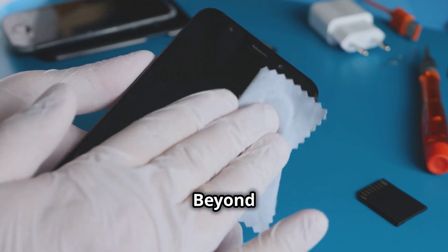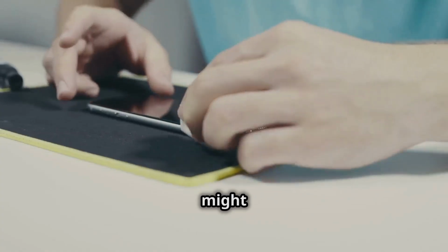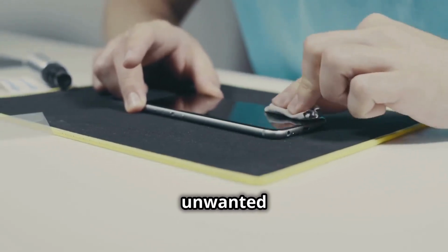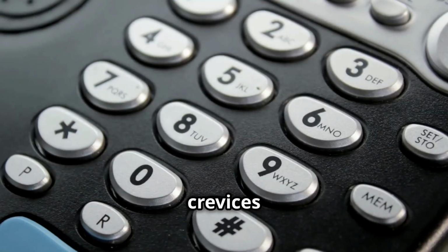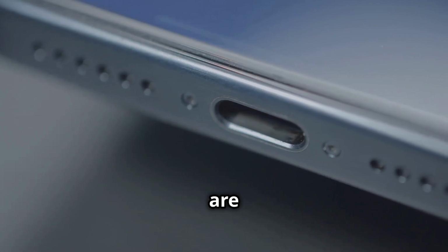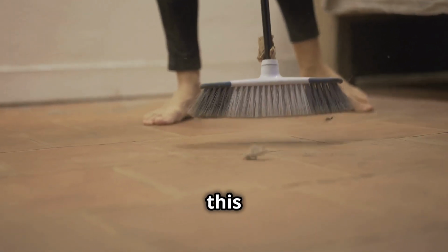Section 3. Beyond the surface. It's not just what you see. Now, you might think that simply wiping down your phone screen is enough to evict these unwanted guests. But unfortunately, it's not that simple. Those tiny crevices around the buttons, the spaces near the speakers and the charging port are all perfect hiding spots for germs. Think of it like this.